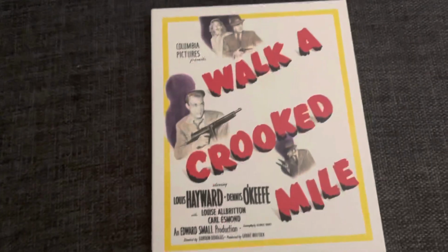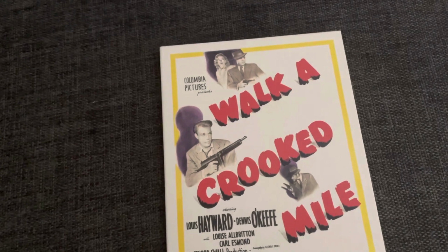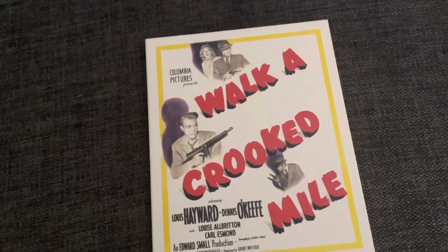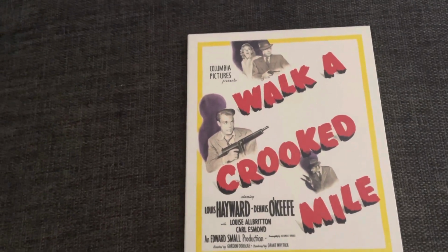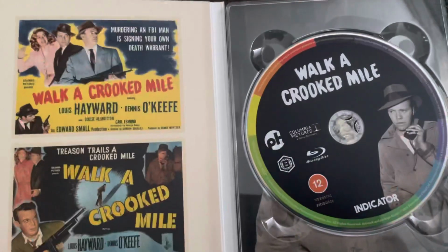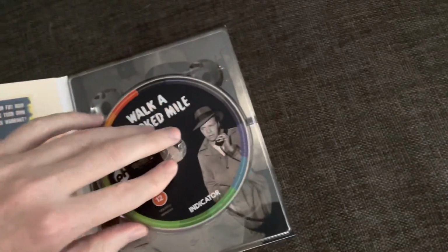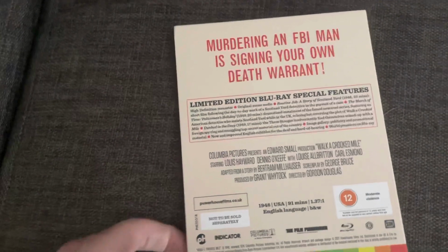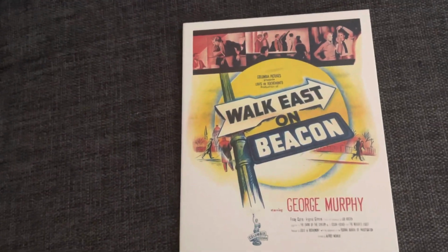So the first movie in the set is Walk a Crooked Mile, which is more of a police documentary style crime film than a film noir. From what I could tell, I watched a little bit of the beginning and what I've read about it, but beautiful artwork here, as usual. Stunning looking set. And the quality of that was okay as far as the film quality. The audio quality on all of them is great, but the film quality is more of a mixed bag on this than the previous sets.